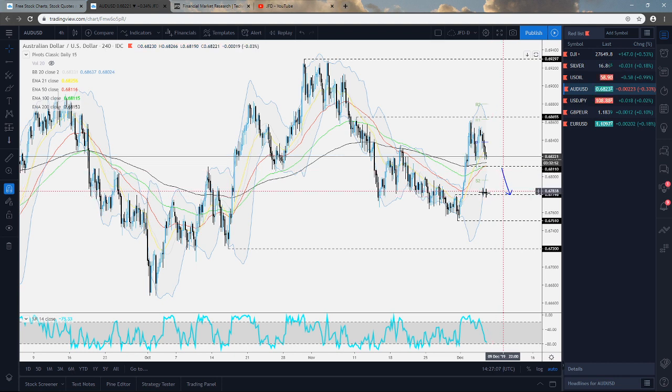In terms of the upside, we'll take a very careful and cautious approach for now and wait for a push above the 0.6865 and only then target the upside here. So that's why, guys, be very careful with this one.